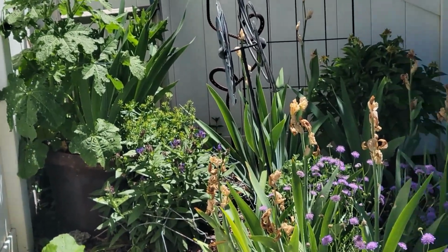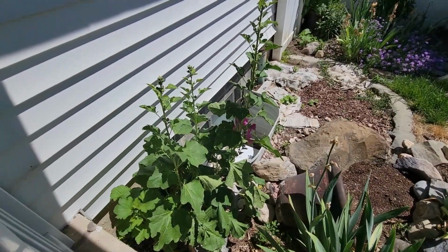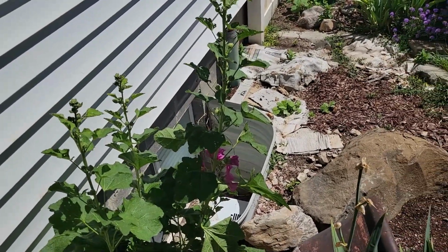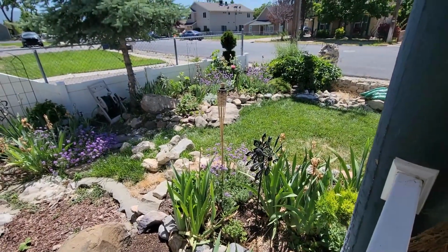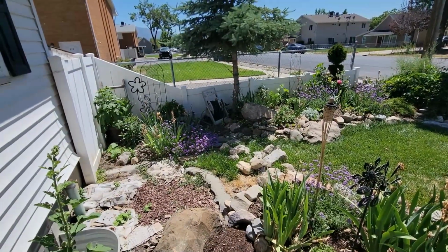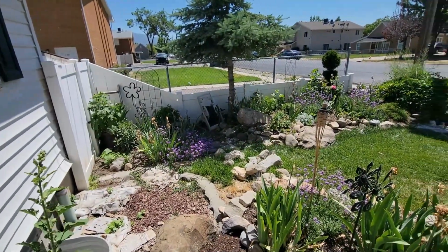There's definitely some deadheading to do over there. And then right here, look how gorgeous this is. These hollyhocks right here. I mean, my goodness. So, the plan is to very slowly but surely get around and trim some things and then start bringing some of our seed grown flowers out here to add in.